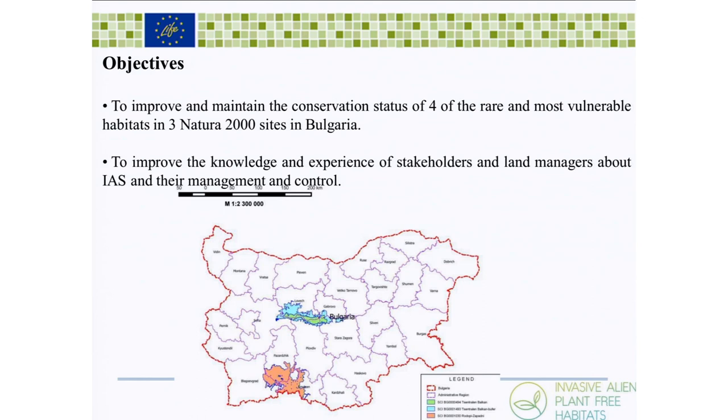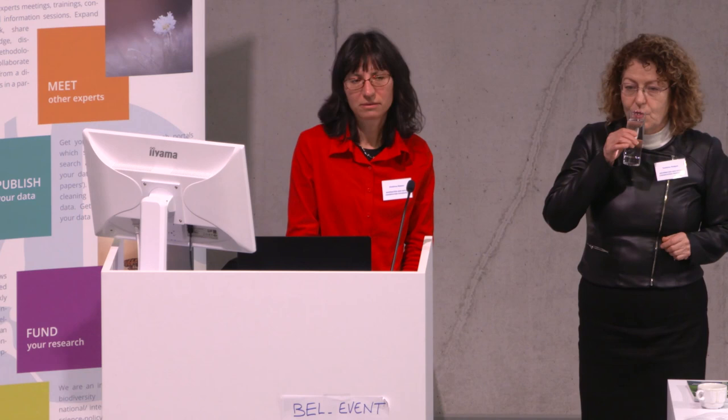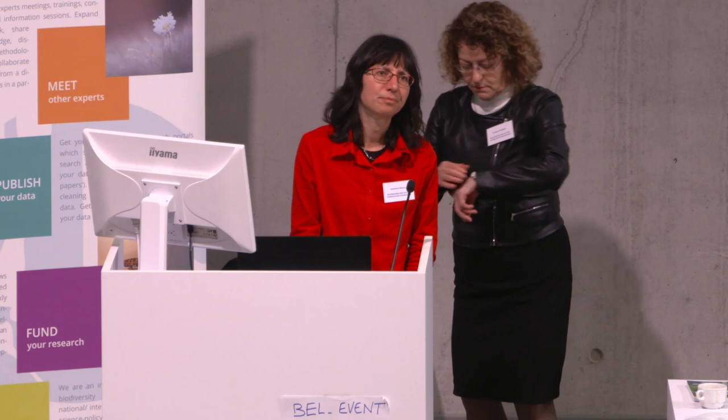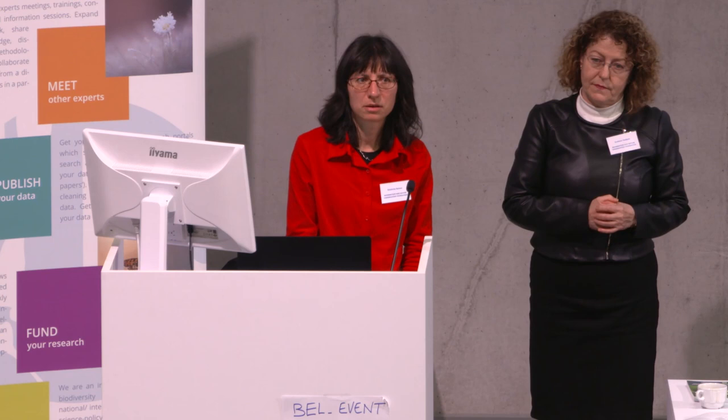We are working in three Natura 2000 sites, which are here in three different colors, in the middle of Bulgaria and in the south part neighboring Greece. The overall objectives of the project, as Svetlana said, are maintenance of these habitats and improvement of their status. But part of the activities also include IAS management and eradication.